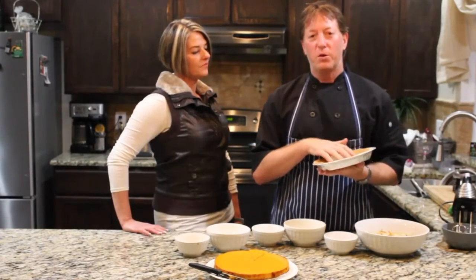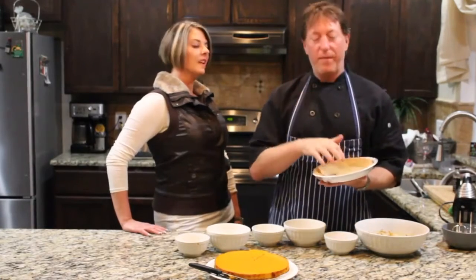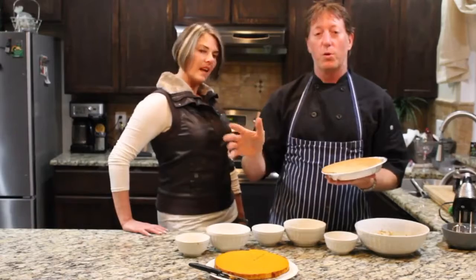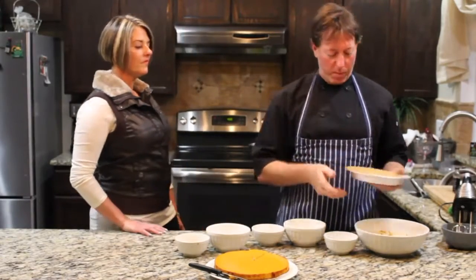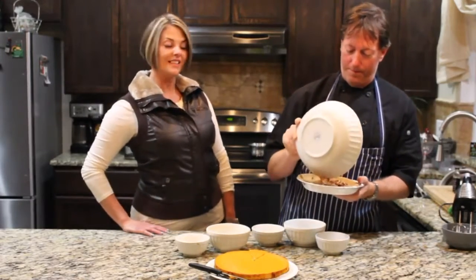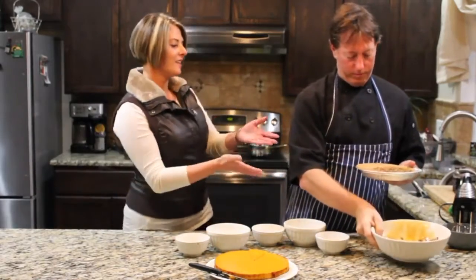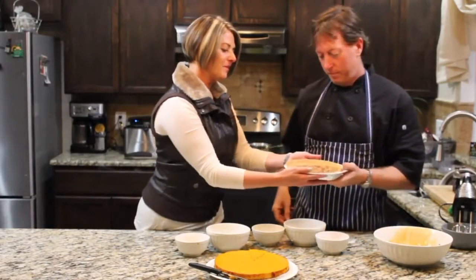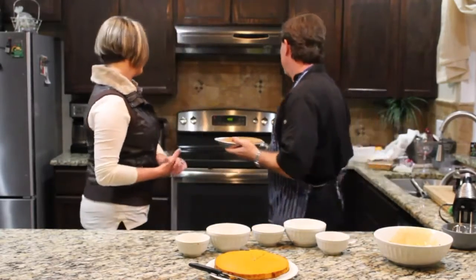You can find these in your stores now because of the way nutrition is going. We found these at our local store, H-E-B. Frozen gluten-free pie crust, already pre-baked. That's nice. We can be gluten-free at the same time. Pour all that in there. Wow, that looks just like a pecan pie. Kind of tilt that up a little bit. Yep. That looks great. And then we bake it.